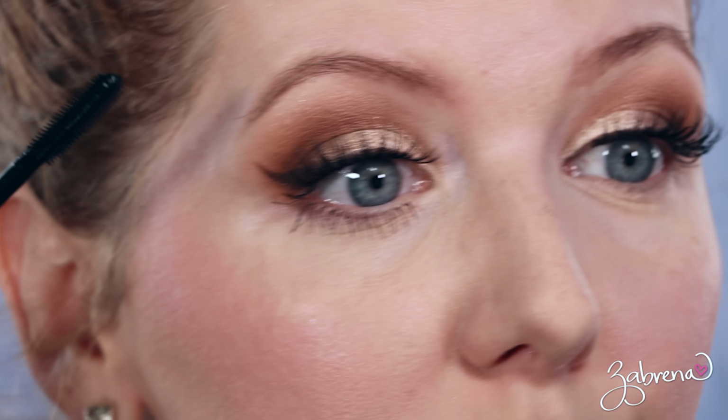So good, so good. The other thing I forgot to mention about this mascara earlier is that it's one of the first that I've used that actually got the roots of my lashes. I don't know if you picked up on that when I was doing the application earlier, but my roots were black.